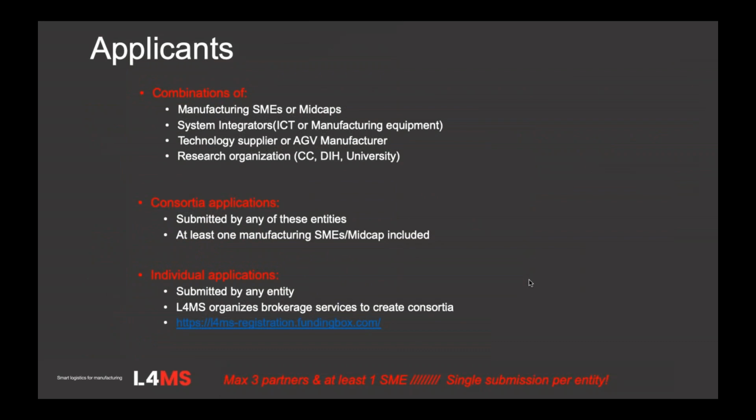So as I was saying before, the SMEs or mid-caps from the manufacturing sector with the warehousing premises, that's partner number 1 and the only one that you need to have. The rest of the partners, the rest of the setup, absolutely depending on the logic of the project. You can even have a university. Is it for-profit, non-for-profit organization? It doesn't matter here. It could be anyone, anywhere, as long as they are somewhere in the group of eligible countries that will be shown in a while.